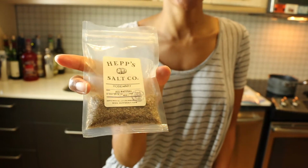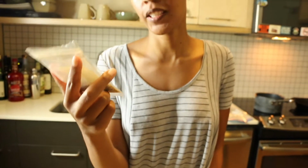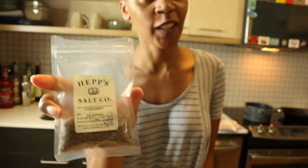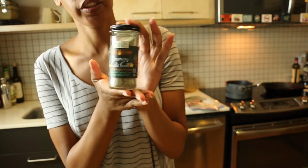Somebody asked me where I get my seasoning, so I'm going to try to start telling you guys. The website is www.hepsalt.com if you're interested. They have so many different flavors. I think this little bag was $5, and it used to be full all the way to the top. Then I'm also going to be using this rosemary and garlic grill seasoning.